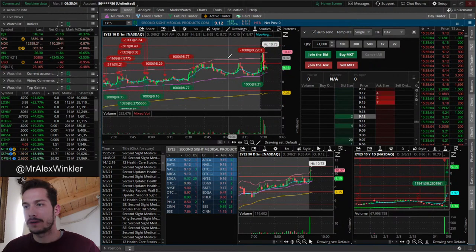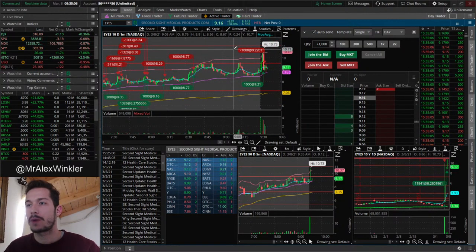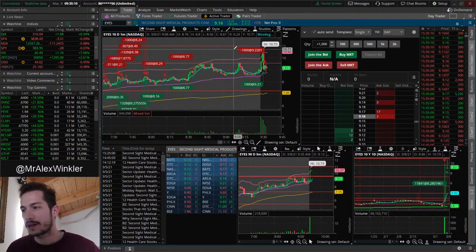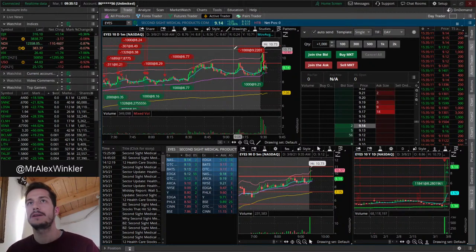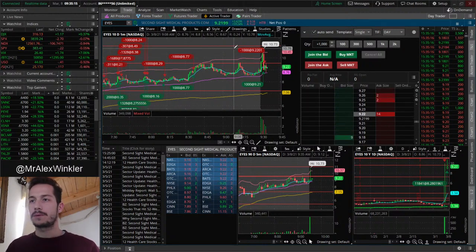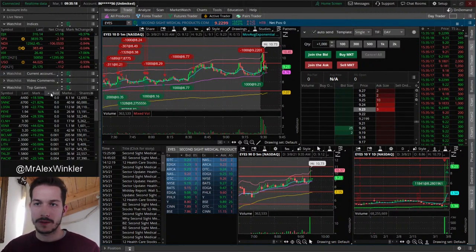Interesting zone here. I'm not crazy about going long EYES. I feel like EYES has a lot of risk at the moment, while ANCN, even though it's selling off, might give us a better risk reward entry. So that's kind of what I'm thinking.